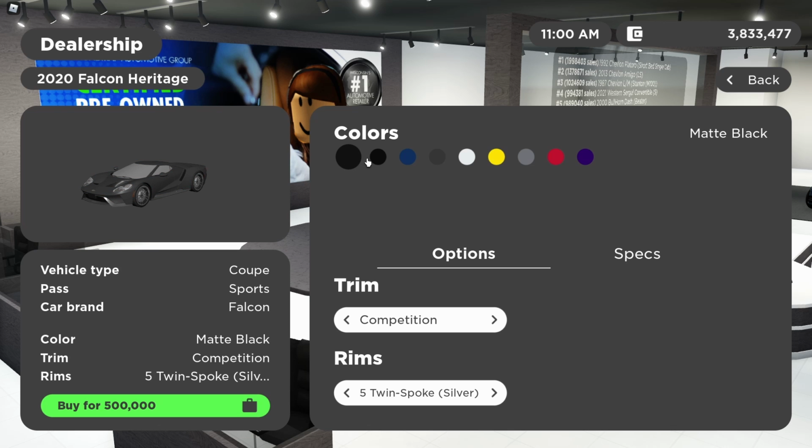Now for the colours, we've got Matte Black, Shadow Black, Liquid Blue, Liquid Grey, Frozen White, Triple Yellow, Ingot Silver, Liquid Red, and Mr. Chrome. I've gone ahead and gone with the Liquid Blue, but I think it also looks very, very nice in the Liquid Red as well, so those would be my top picks.